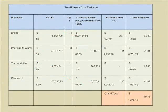Another task of the construction engineer was to create a cost estimate for the project. The slide here shows the summary of the projects and the total cost of the project, which turned out to be approximately $70 million.